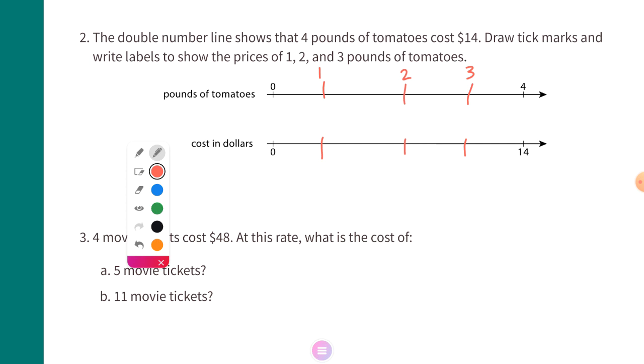Haley, why do you think I would do 2 first? Because you can just divide by 2. Because to get from 4 to 2, it's divide by 2. So what's 14 divided by 2? 7. So I know 2 pounds of tomatoes cost $7. Here's where our number sense might vary. How do we get from 2 to 1, Jude? Divide by 2. Can you do 7 divided by 2 without dividing it out? Yeah, $3.50, or 3 1/2. If you had to write it out, it's fine. That'd be 7 halves. If you converted it to a mixed number, it'd be 3 1/2.